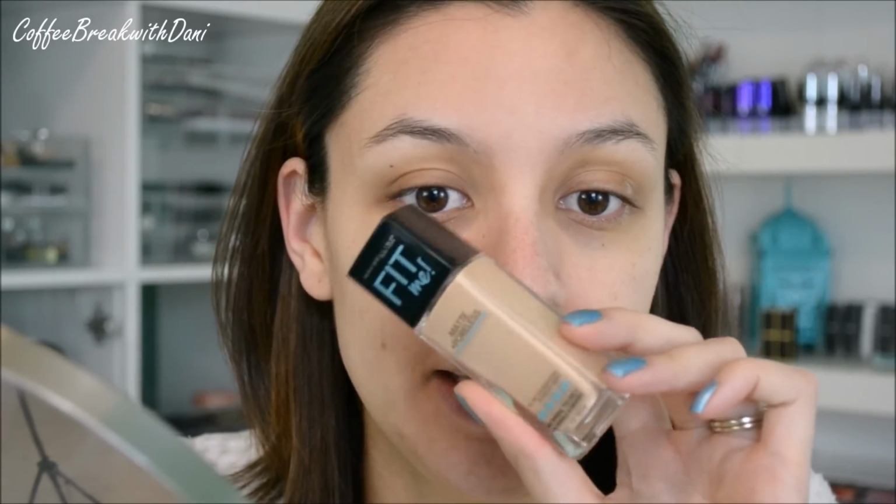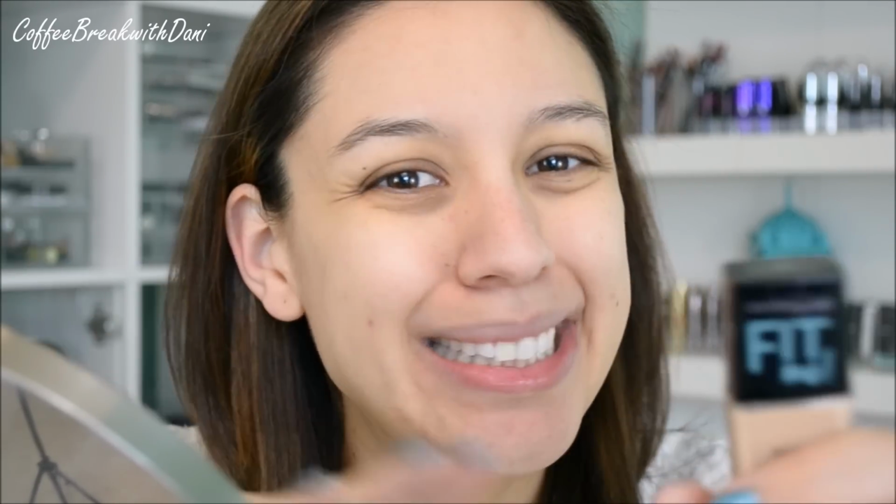So I'm going to show you guys how it applies on my face, and then we'll come back to finish the review. This is a close-up of my beautiful naked face, and you can see I do have some blemishes. Typically, I spot conceal those first before I apply my foundation, but I'm just going to apply foundation directly so you can see the type of coverage it provides. This is the bottle close up. Again, the claims of this foundation are that it mattifies and refines your pores. It doesn't say it conceals your pores. It basically says it refines them or makes them look less obvious.